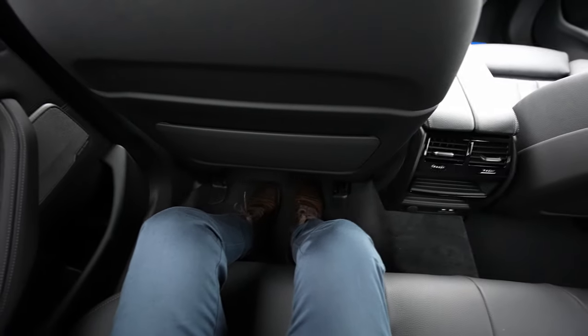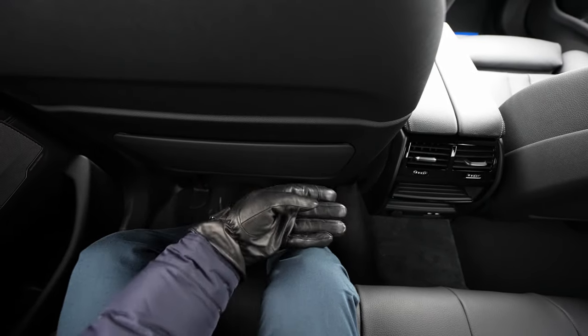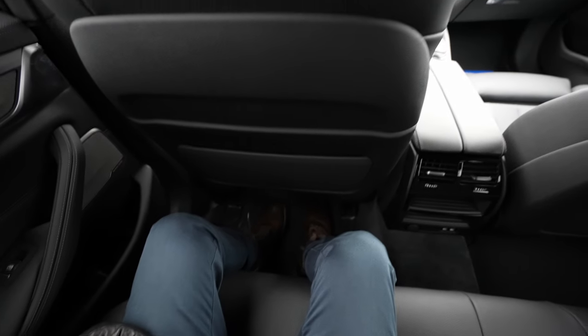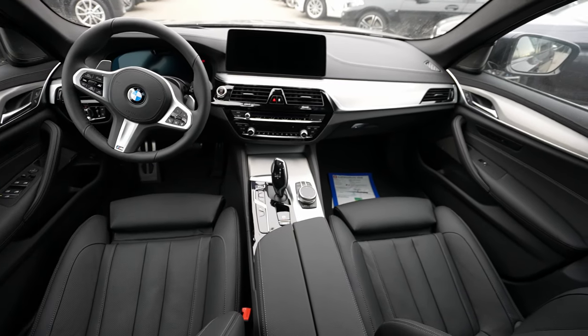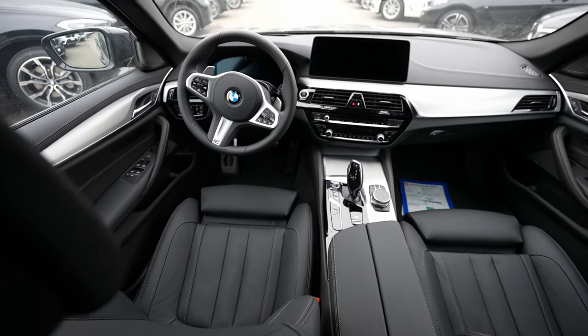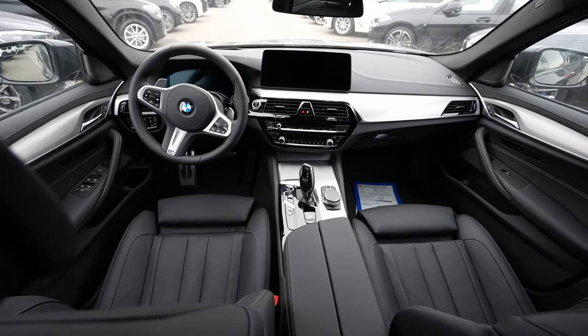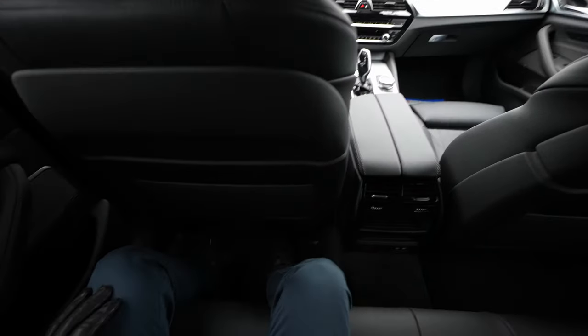Now check this out, guys, check the space out on my knees, plenty of space on my knees. Yeah, I have a lot of space as expected. Also in the front you can see the seats are kind of adjusted in normal position. It's a little bit more in the back than in my driving position. That's something to keep in mind. Usually I put it more in the front, and this one is way, way much in the back. Now you see there the space on my head, plenty of space on my head, more than enough.